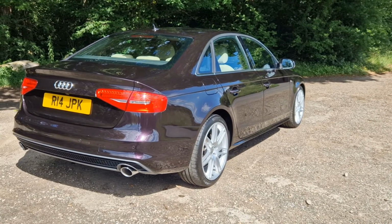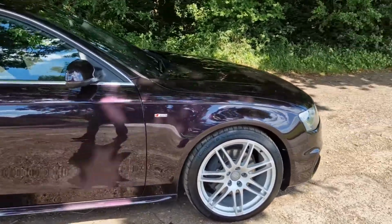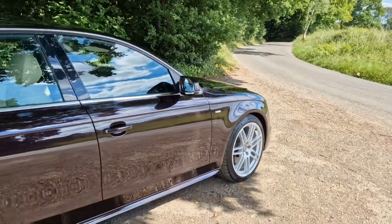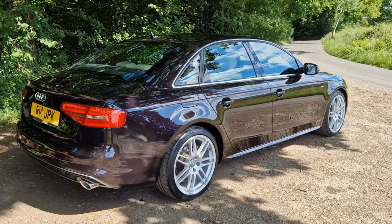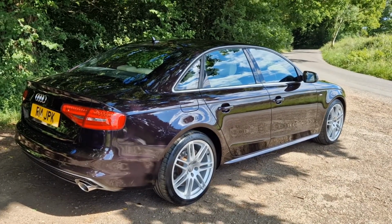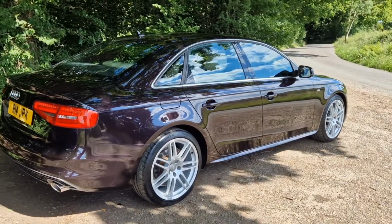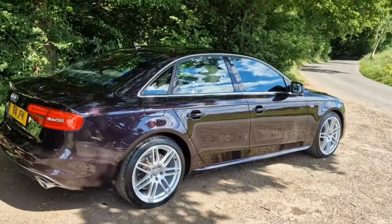The car has pretty much been garaged all of its life. It's only covered 18,500 miles and has been family owned from new. First of all was the father, and then his son took the car over afterwards. When he went to specify the car, I think there's pretty much close to £20,000 worth of additional options that this car has got, including also the Audi Exclusive interior, which I'll show you around in a second.